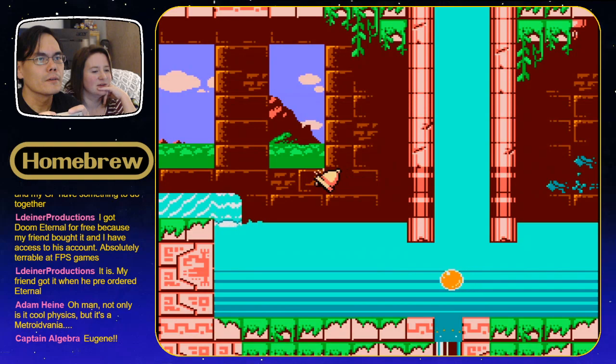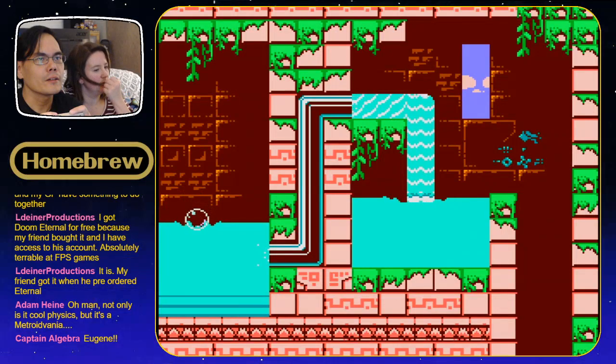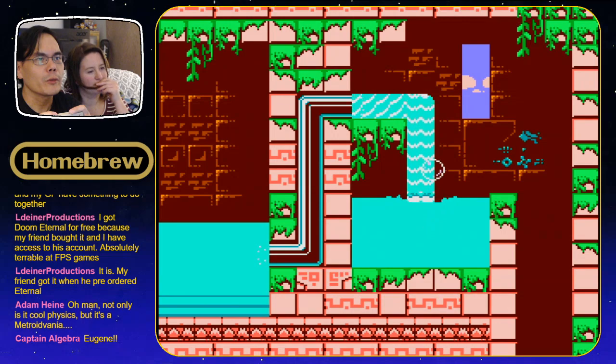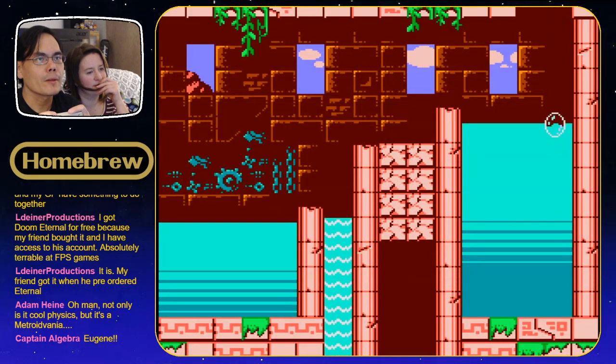Uh-oh, is that going to suck you down in there? What's off to the right before you... Okay, never mind. I guess I can't go back down. Oh, you can get sucked into this tube, though. And sucked into that tube, okay. Let's see what's in there. Oh! Maybe this takes me over to where that thing was on the right. I love the ripples on the water. I agree. Oh, this is so cute.